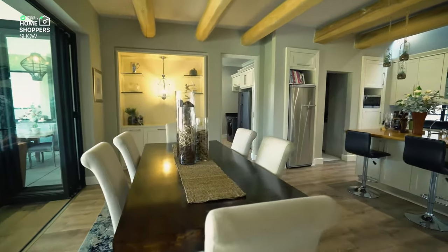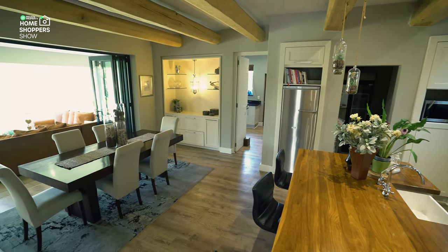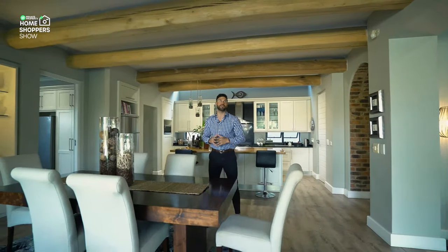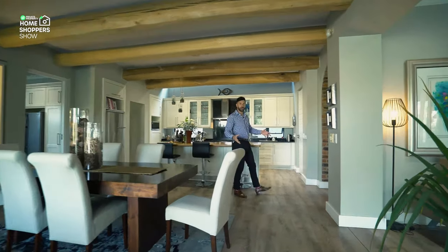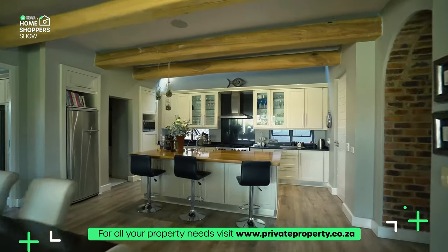We've got a six-seater table sitting here very comfortably, and above me, probably my favorite feature of this home, and that is these exposed raw wood sleepers embedded in the ceiling. Plenty of downlighting, as well as those speakers, as I've mentioned, and then stunning wood floor right over here. Behind me, the kitchen area, let's take a look.